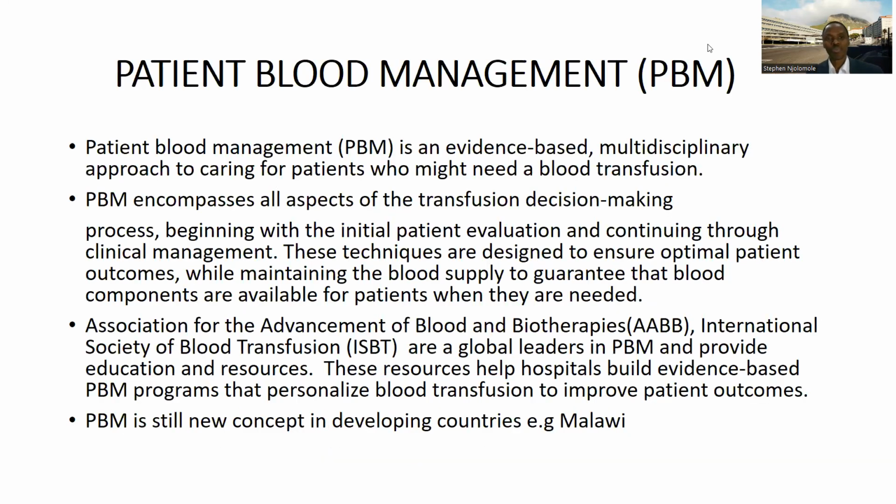Now, what is this PBM, or Patient Blood Management? These are just guidelines to inform decision making. So these guidelines were given the name patient blood management. So in Malawi, we can equate it to our guidelines called clinical use of blood and blood products, which was issued by the Malawi government through the Malawi Blood Transfusion Service.